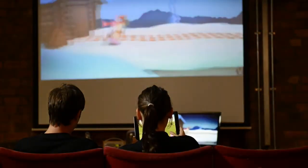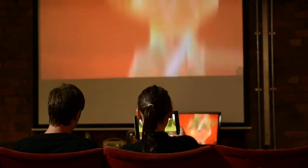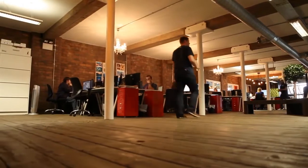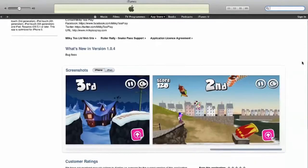The marketing plan for Roller Rally didn't go down the route of a traditional press campaign. As production rolled to a close, we realised that we possibly could get approved by the App Store in time for Christmas, because you have to be approved by Apple, which can take up to 3 weeks. Our game was approved by Apple on the 19th of December, US time, so we weren't really expecting to get much of a response at all.